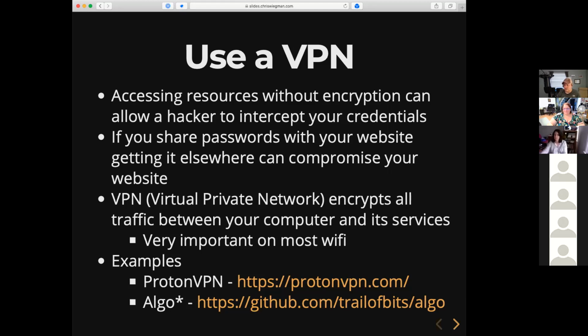Same goes with the ones from Facebook and some of these others. They're designed for what they call a man in the middle. They've now intercepted everything. So just like that Wi-Fi Pineapple, a bad actor could intercept everything that's going through it. So make sure you're using a reputable company.